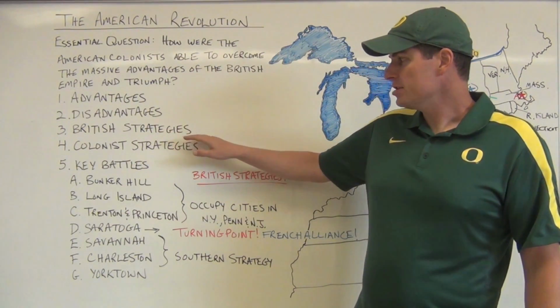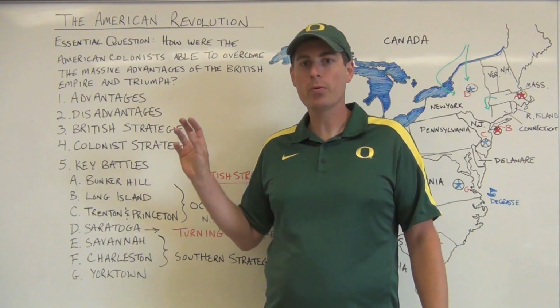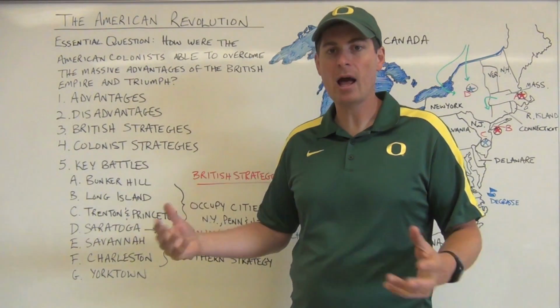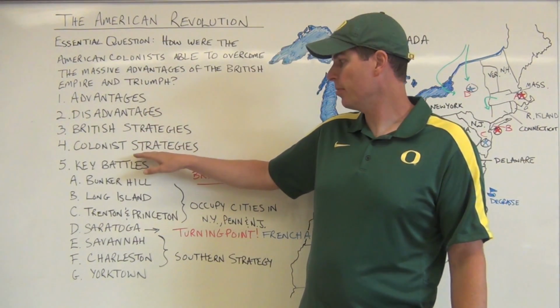Okay, so the British strategy, that's going to be the first one they use, is to occupy and retake control of major cities. They thought that would collapse all resistance efforts in that area, which it does not. We'll talk about the southern strategy the British use a little bit later.